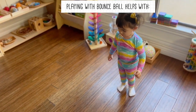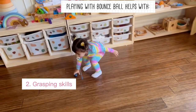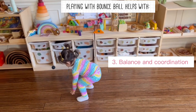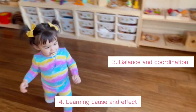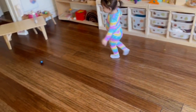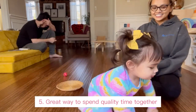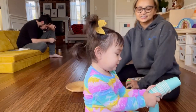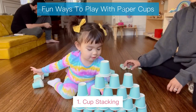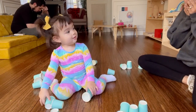Now this may be a simple activity, but playing with bounce ball helps with eye-hand coordination, grasping skills, balance and coordination, cause and effect as they bounce the balls. And lastly, it is a great way to spend quality time together. Skills for toddlers: it helps with the ability of problem solving, mathematical abilities, and even language and literacy.